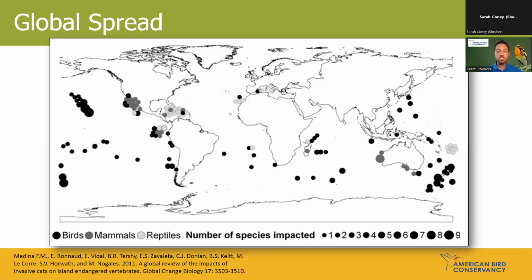This is a study that looked at cats on islands. So in addition to all of these islands that have been infiltrated, we might say, by domestic cats, or where they have been introduced by people, of course, they are on every single continent around the world except Antarctica.